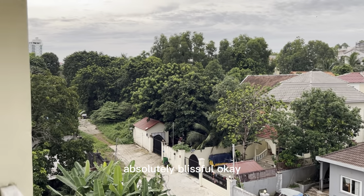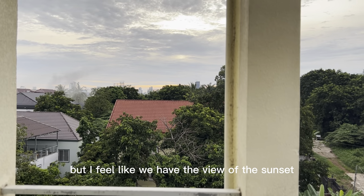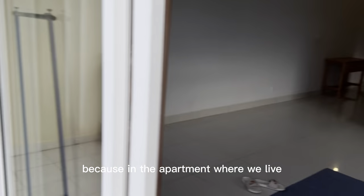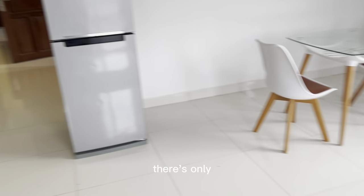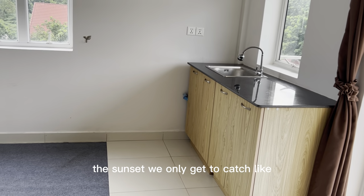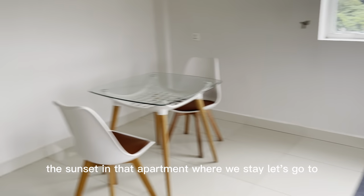Absolutely blissful. Okay, I feel like, I might be wrong, but I feel like we have the view of the sunset and we might also have the view of the sunrise, because in the apartment where we live, there's only the sunset. We only get to catch like the sunset in the apartment where we stay.